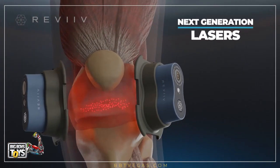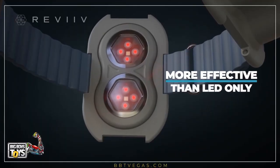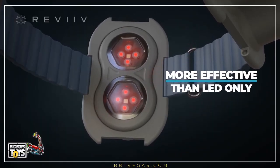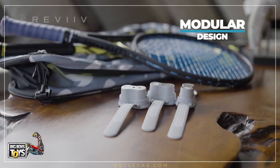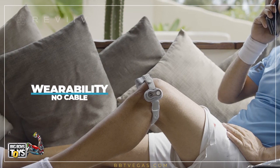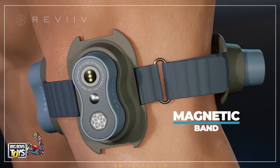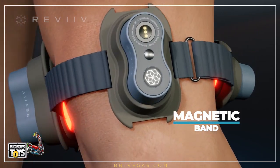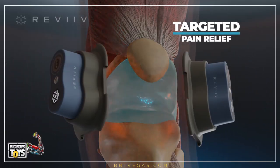The Revive Knee Plus features next-generation lasers, which provide better penetration to joints and muscles compared to LED-only therapy. With its modular design, it's small, portable, and easy to use. Use it hands-free and cable-free. The magnetic bands are easy to connect and stay secure. Accurately target pain and inflammation for fast, effective relief.